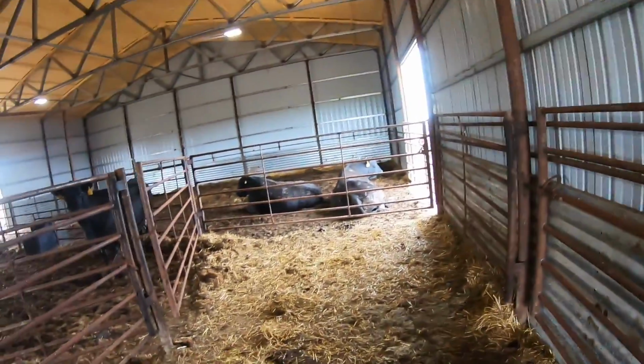We're just backing the trailer up. These last 2 bulls are gonna get loaded up, one in the front, one in the back.